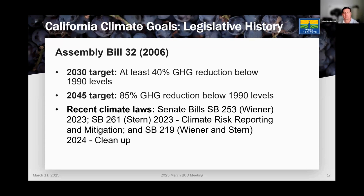The Climate Risk Reporting Bill 261 was focused on mitigation, as John mentioned, looking at climate risk for those companies with a revenue level of over 500 million, biannual reporting, and also mitigation, which means, what are you doing to address those climate risks that you are identifying? And then SB 219 was in 2024. That was a cleanup bill that, after there was much concern raised about the reporting requirements, deadlines were extended, and I'll talk about that a little bit later on.